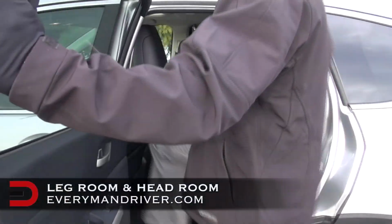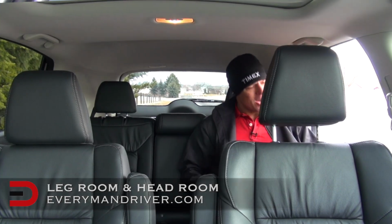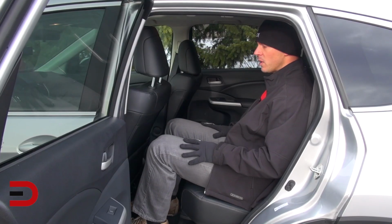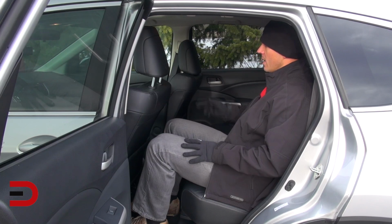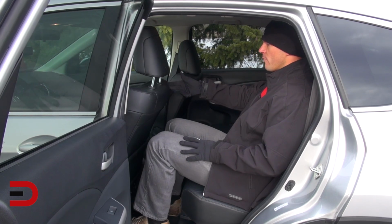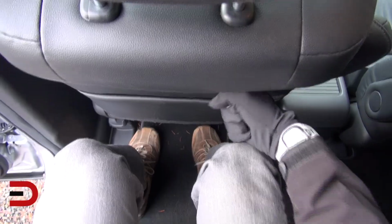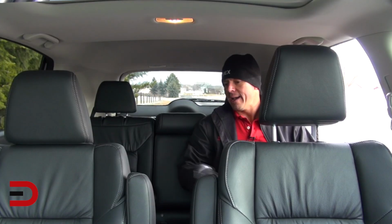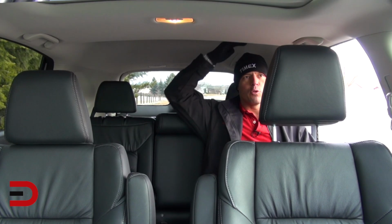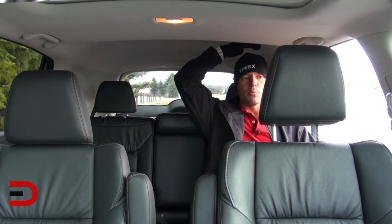Time for some real-world legroom and headroom here in the back of the CR-V, and this is a place that I am constantly surprised and pleased with in terms of how much room you have for passengers. This is my position as a driver. I'm 5'11", and I've got a good fist between my knees and the back of the seat. There's even a compartment here for magazines behind the driver as well as the passenger. Headroom rivals that of some of your mid-size SUVs. Lots of room between your head and the roof line.